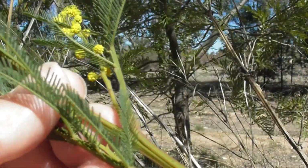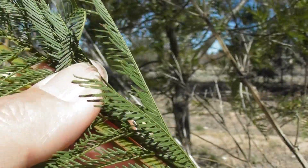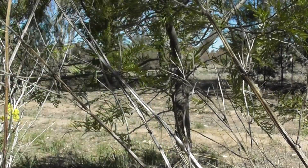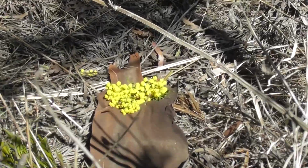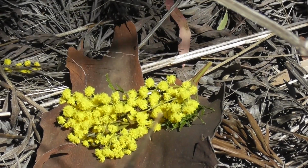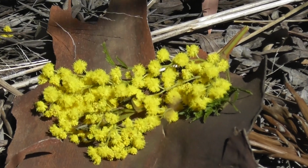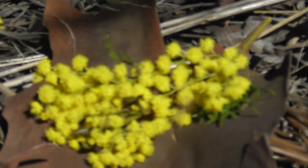This is a piece that a bird has bitten off. See, the birds have been biting it off. I think I'll give it to that hungry goat. I know she likes eating wattle trees and the flowers, I've noticed. She does.